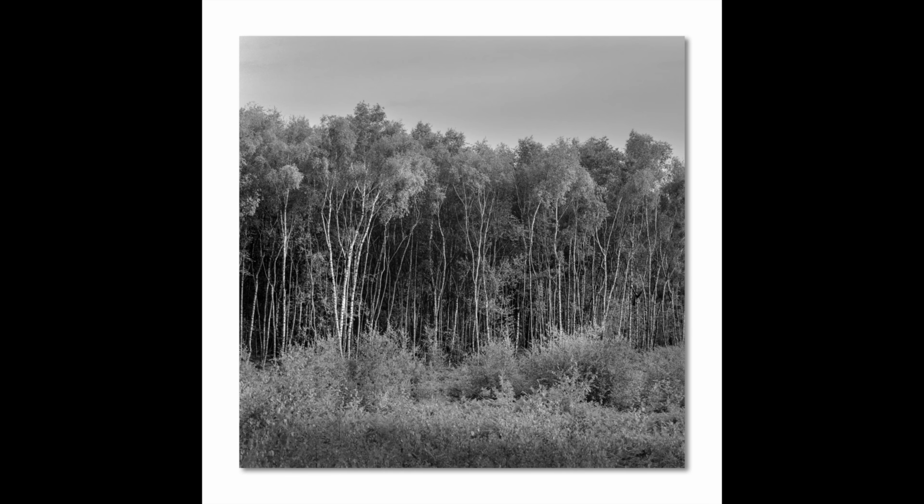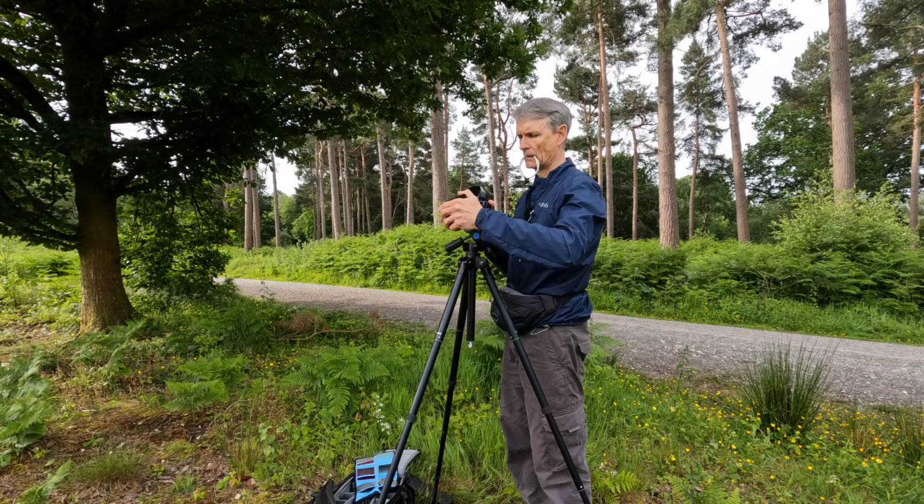Fantastic. Now the central silver birches themselves have come out rather nice, as I expected, with the light on them, and they cropped well, but for me the rest of the image doesn't support it. The foreground had to be burned in a little bit, and there's absolutely no sky at all.